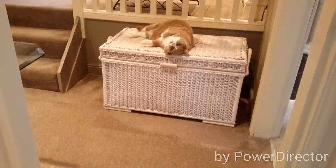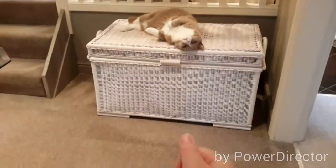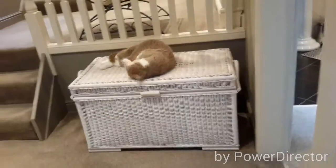Let me just show you it. There it is. There you are. I'm going to leave the door open in case he wants to come in. Do you want to come in? Come in. Alfie, come in. So yeah, let's close the door.